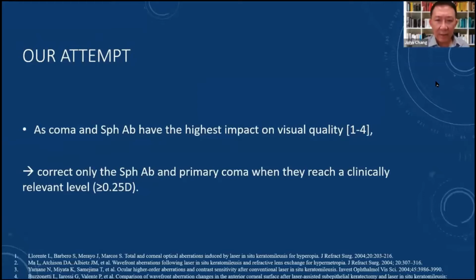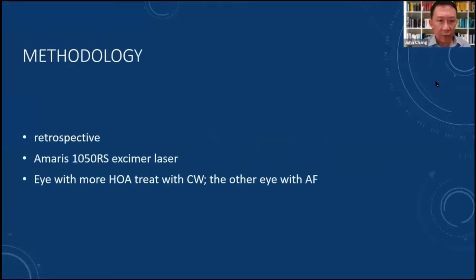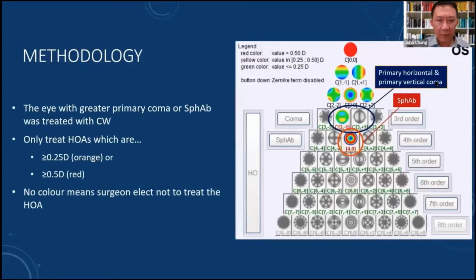In fact, all these times when doing it, we really haven't seen anything clinically significant, that is more than 0.25 in the aberrations, except the spherical aberration and the comas. Now, we did a retrospective analysis using the Amaris 1050 laser, and we treated the eye with more higher order aberration with the corneal wavefront and the other eye with aberration free. So if they are comparable, you already actually achieve success because we're treating the worst eye with corneal wavefront. So if it's better, then you know definitely it works.